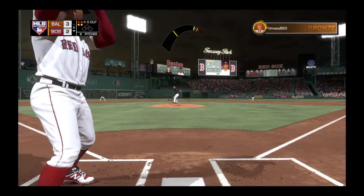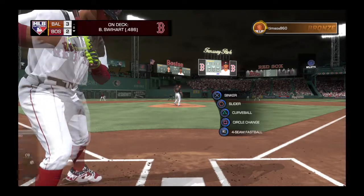Ready on 2 balls and 2 strikes. Here it comes. Full count now. 3-2.